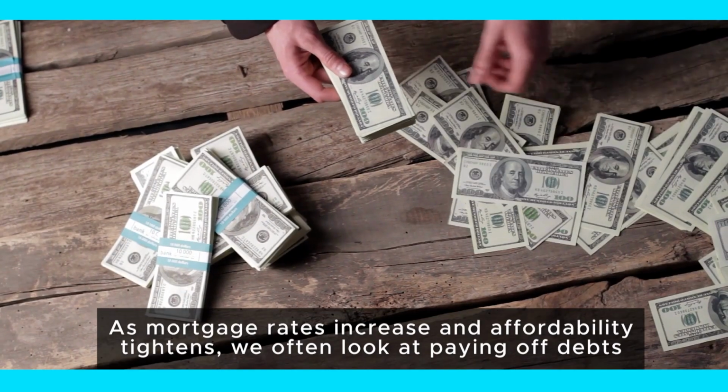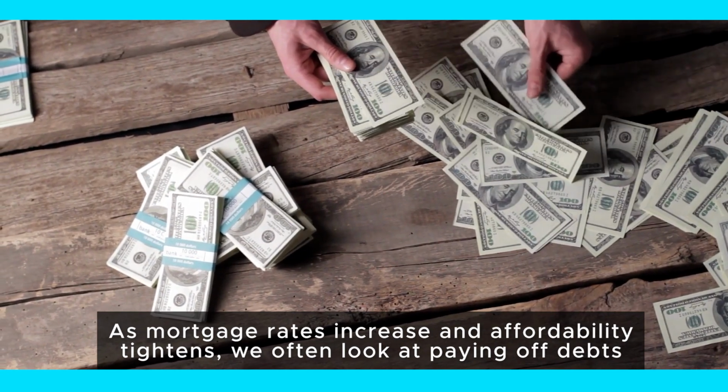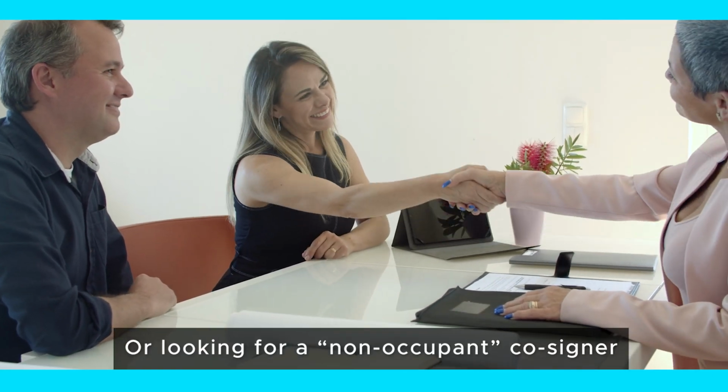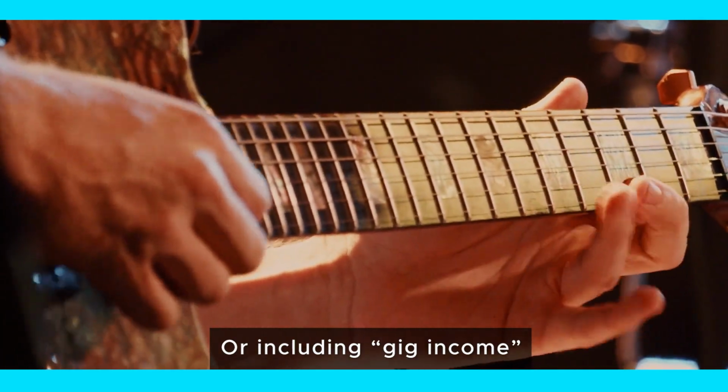$275,000 townhome. As mortgage rates increase and affordability tightens, we often look at what debts we might be able to pay off prior to closing, or getting a non-occupant cosigner, or including that gig income that you've been doing on the side for the last couple of years. Alternatively, we have first-time homebuyers who choose to stick with that budgeted payment that works for their finances. So as rates go up, purchase prices need to be adjusted lower.